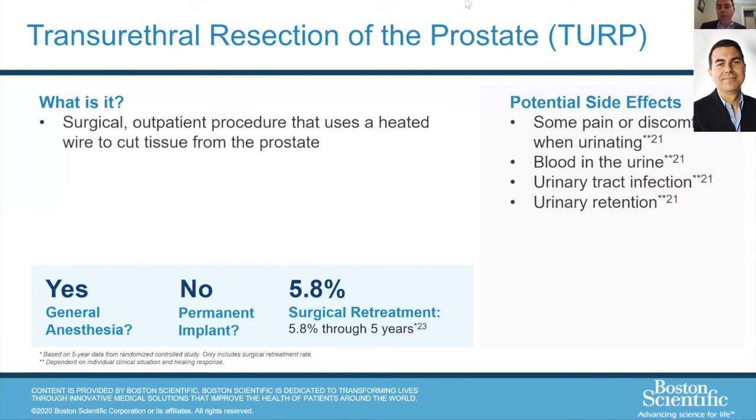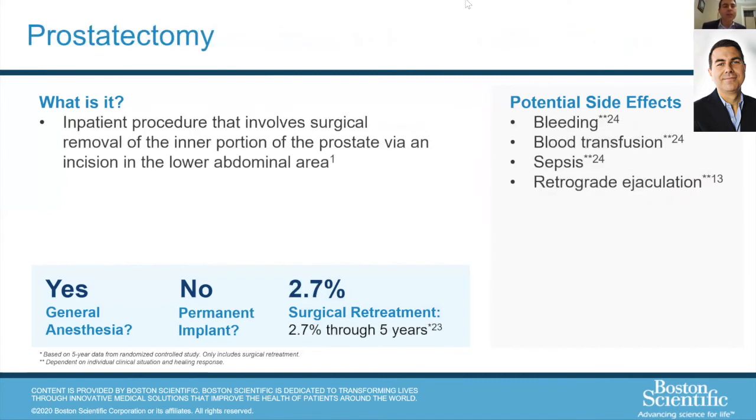And what's really important is working with a man to figure out what's going to work best for him and what's going to be the safest and most effective treatment. For some men, that may be transurethral thermal therapy. For some men, that may be prostate lift. For some, that may be GreenLight laser therapy. And for some, that may be transurethral resection. There are some people who perform some of these and not others. I perform all of these.